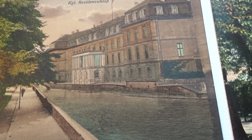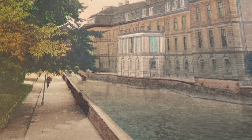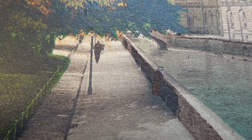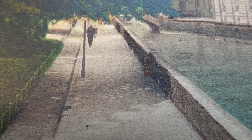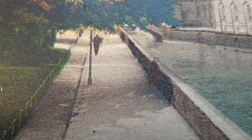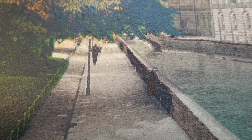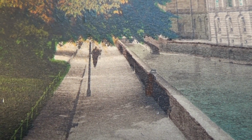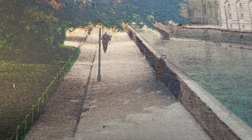Well, it says a resident. Resident, here we go. I can't really see him very clear. You can see her, she's got a pretty long dress. He's got a hat on. He looks like he's in a suit. Looks like she's in a dress.